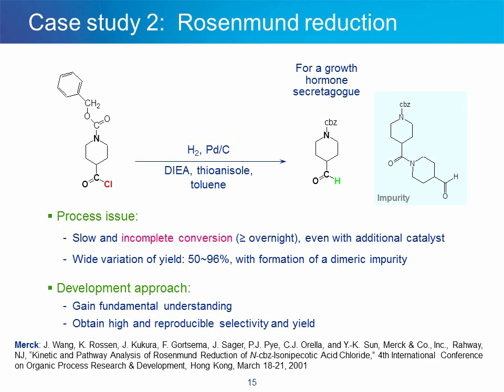Continuing to our next case study is the Rosenmund reduction. It is one of the most useful methods for the preparation of a large variety of aldehydes from acids. The reduction faces various challenges such as a side reaction which forms an anhydride.